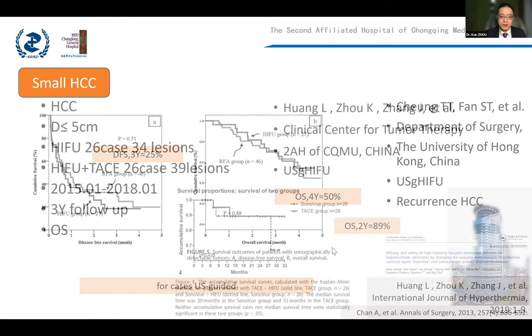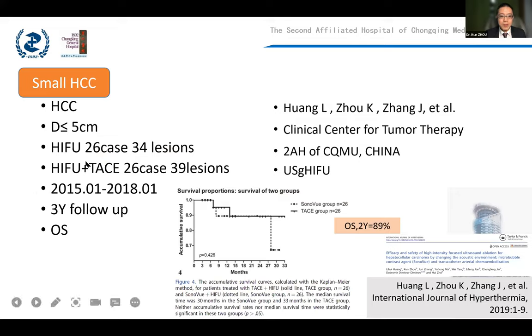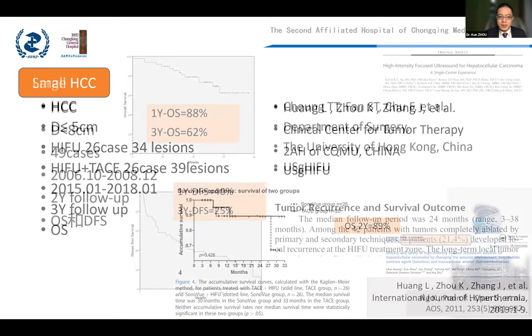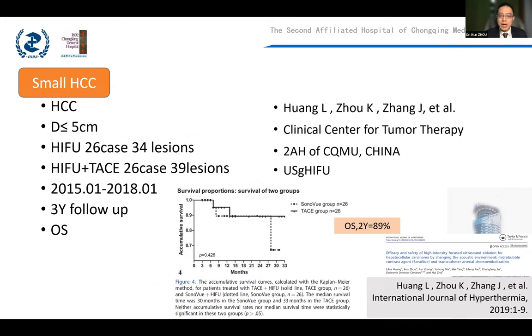And then this one is from our center. We found that the patients with HIFU only compared with HIFU plus TACE, the 2-year OS was 89%. They are similar too. So we believe that for small HCC, HIFU ablation will play a great role like other local thermal ablations such as RFA. They should have the same results and the same complications.